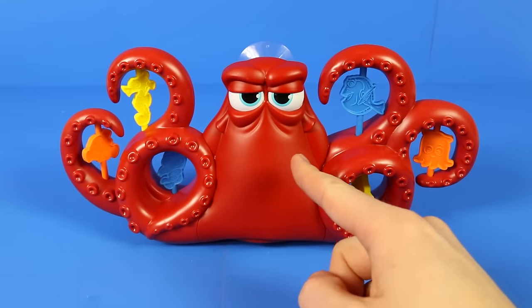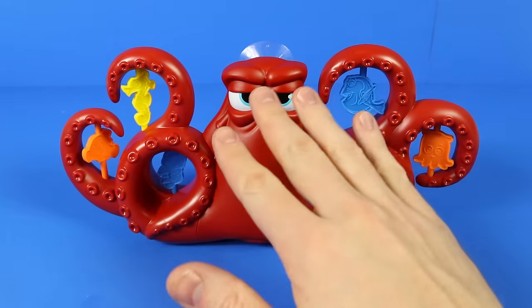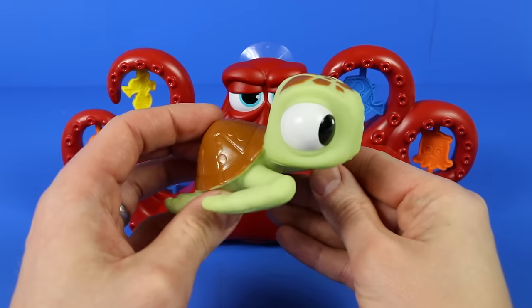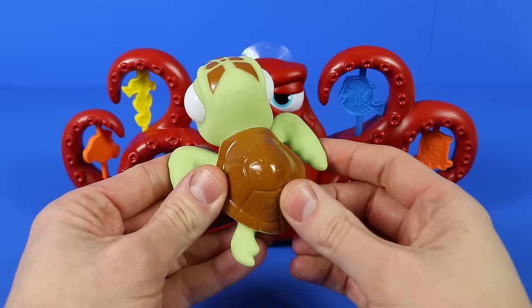Now, this isn't the reason that Hank's not looking very impressed here. It's because he knows we're going to cover him in warm water so he changes to a beautiful blue. And we have one very kind volunteer who stopped by on the California Current today, and it's Squirt the Green Sea Turtle. How's everything going, Squirt? Totally awesome, fantastic to hear.